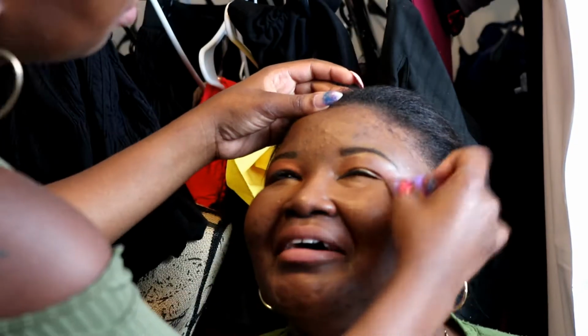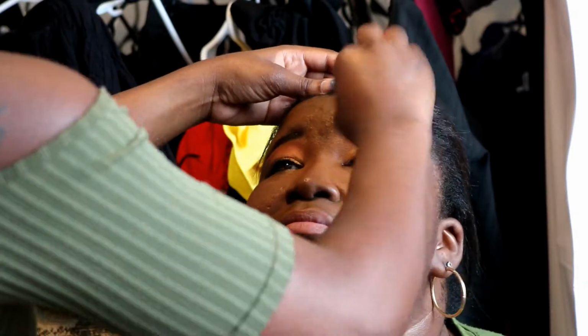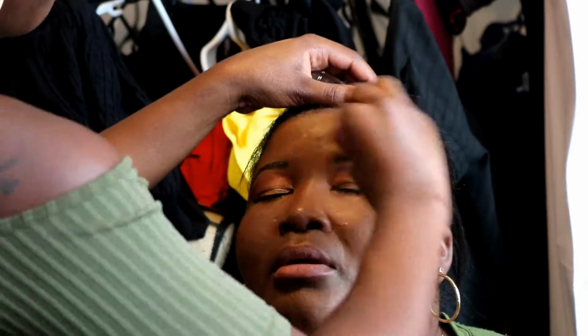For her foundation, we used a mix of high-end and drugstore products just so that I could make sure I tailored the shade to her face. We used MAC Studio Fix as well as, I believe, the Maybelline Fit Me foundation.